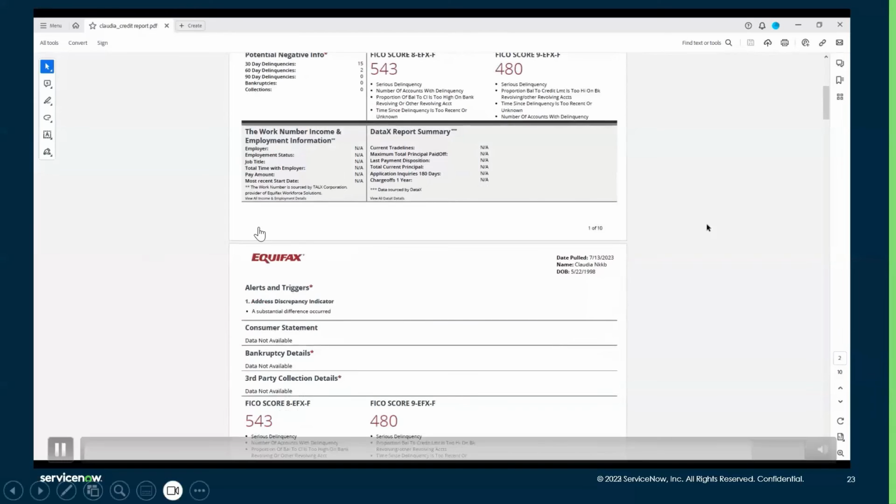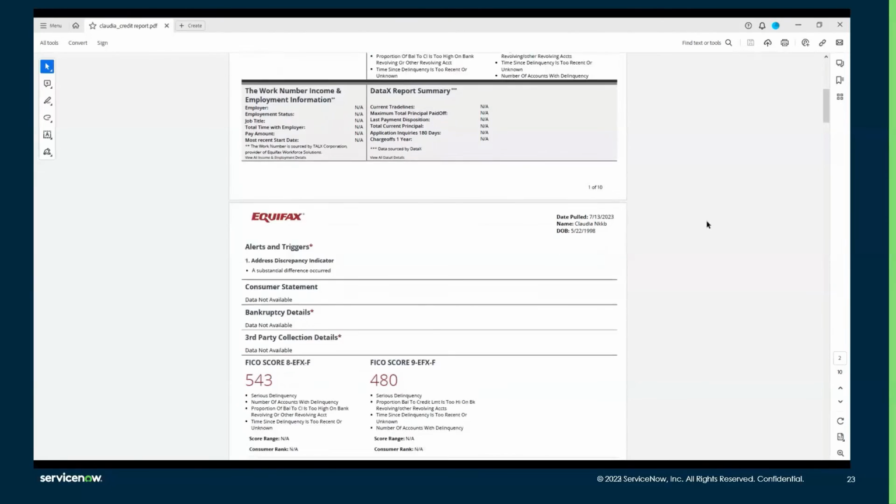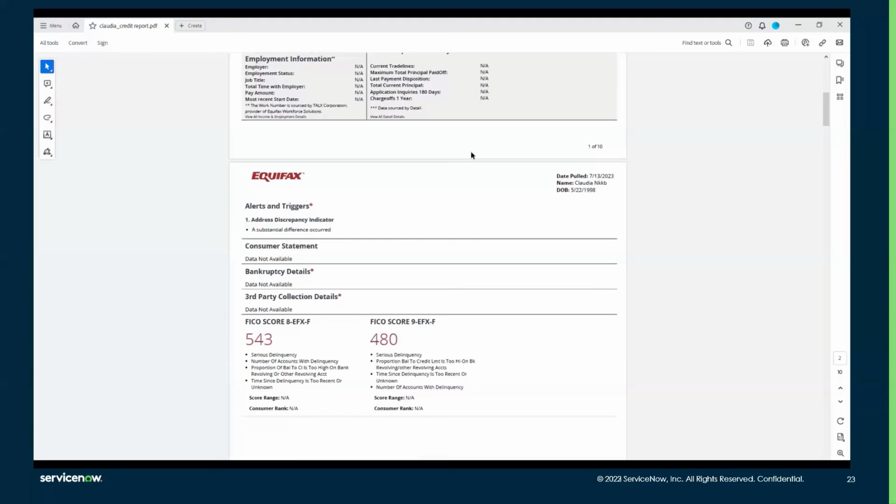The 2 actions can be invoked across the various FSO workflows as needed using our spoke. And this is just the start. In future releases, we are planning to add widgets in the UI to bring this information right into the workspace.